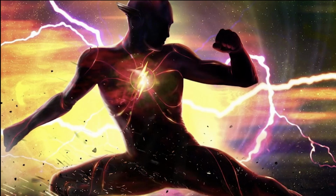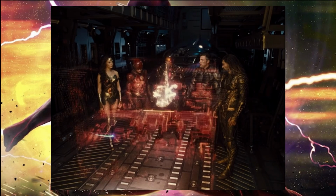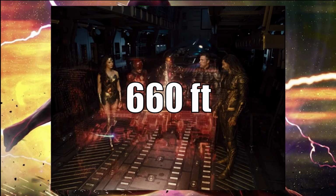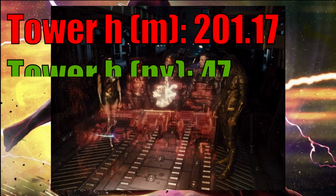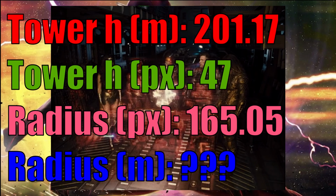Near the climax of the movie, the team is planning out their plan in which Cyborg needs Barry to build a charge in order to aid in splitting the Mother Box unity. Based on this shot, and assuming it's a 1-to-1 scale, we can use this cooling tower to determine the radius of Barry's track. Towers like these can stand as tall as 660 feet, aka 201.17 meters. Through that, we can determine the radius to be a little over 700 meters.